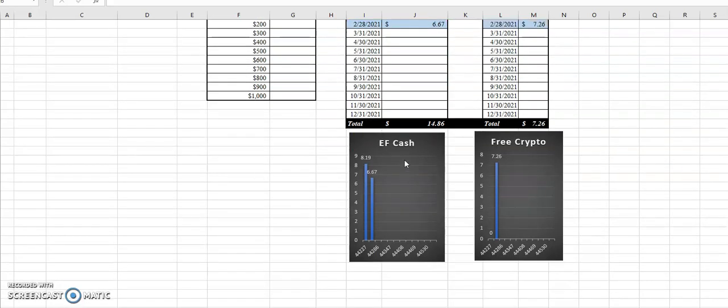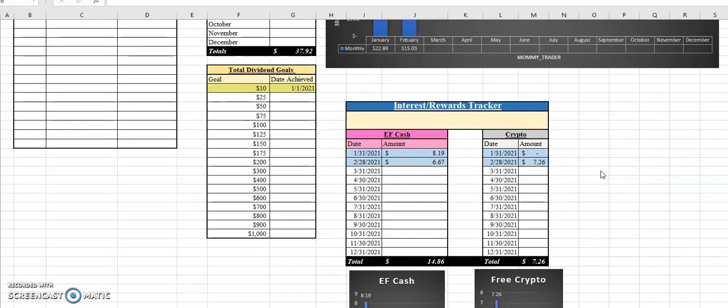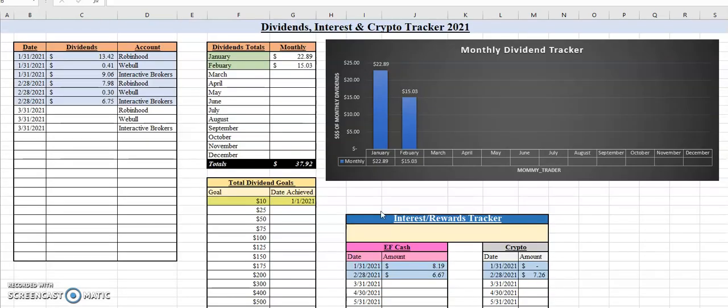So we can come back to our little graphs I have. So I'm just tracking our interest payouts, and as you can see, it's not a whole lot, but something is something, I guess, especially in this current climate. So we're going to take it. Same with the free crypto. And the great thing about free crypto is that free crypto will just grow over time at no cost to me or my husband, which is super awesome. So that's pretty much our dividend, interest, and crypto tracker for the month of February.